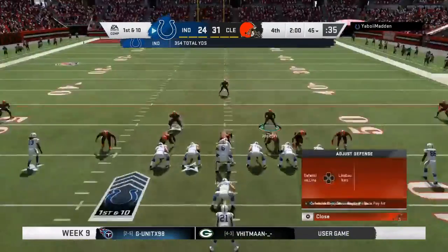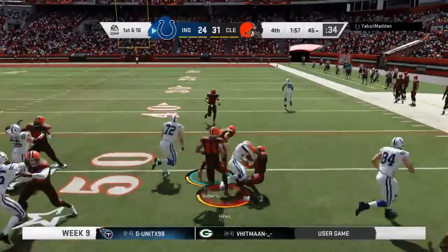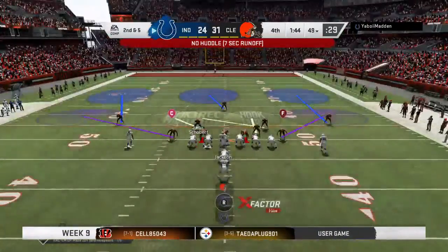I think pressure is always the first way to go. You love pressure. I love it. We'll see if they dial it up this drive. 5 yards on the carry. Good pickup on first down.